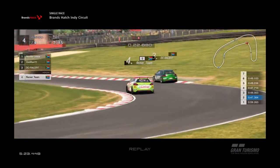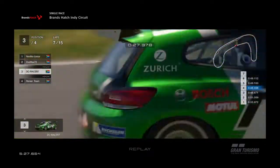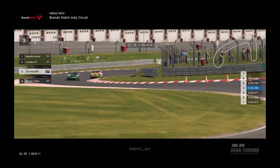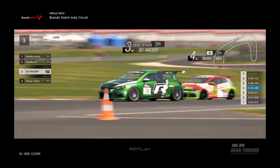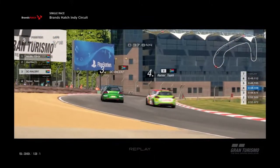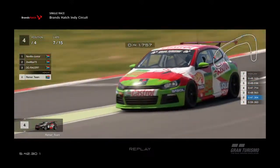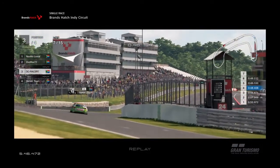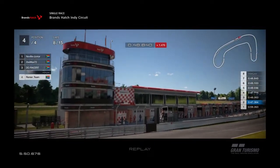I think DC is holding Renier up, but DC runs wide, and Renier is now taking the gap here. And Renier is on his slipstream again, braking a bit there, flat, left hander, into a right hand, and then another right hand as Renier is going for it. DC is just keeping it comfortable. Renier keeps it cool. He's got the inside line, DC the outside line, and it's looking good. This is excellent racing. These two guys are giving it everything here.